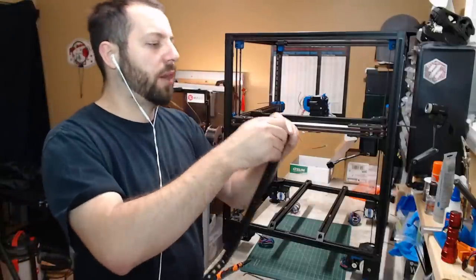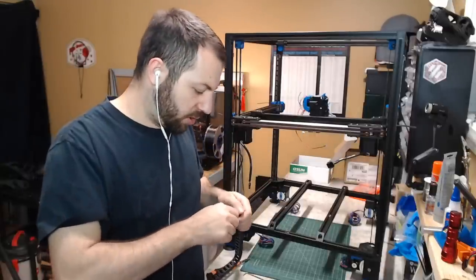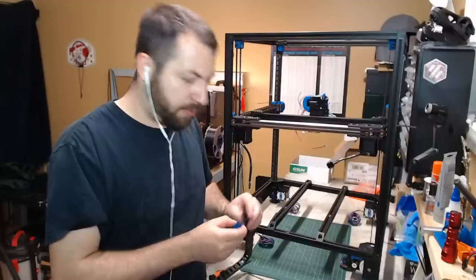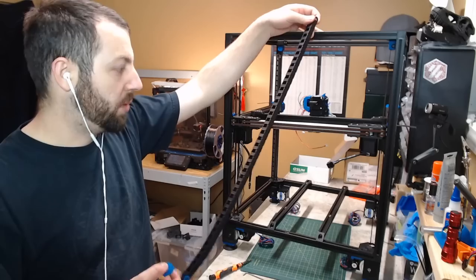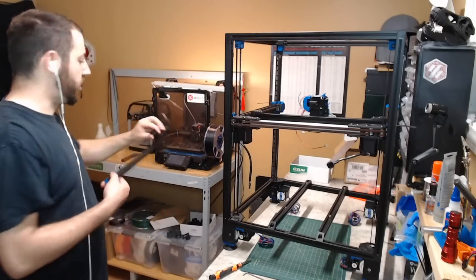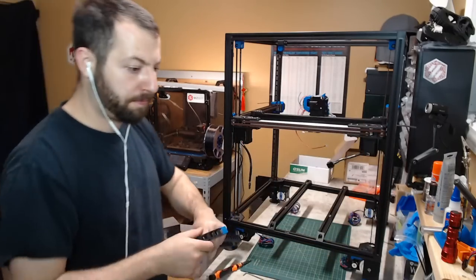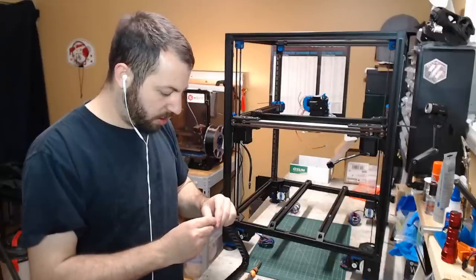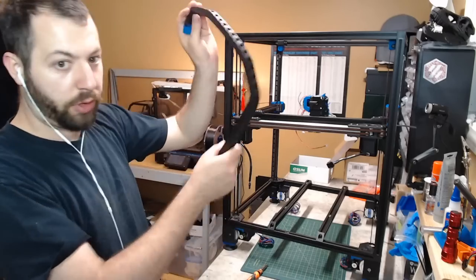So these are chains that I bought. These are just the China special chains, not the IGUS. When you buy the chains, I bought 2 meters of them, so 2 1-meter pieces, and that's plenty for 2 Vorons. So what I did was I actually printed new end pieces, and you can find them on the GitHub. So you can just print new end pieces, and that'll allow you to reuse them.